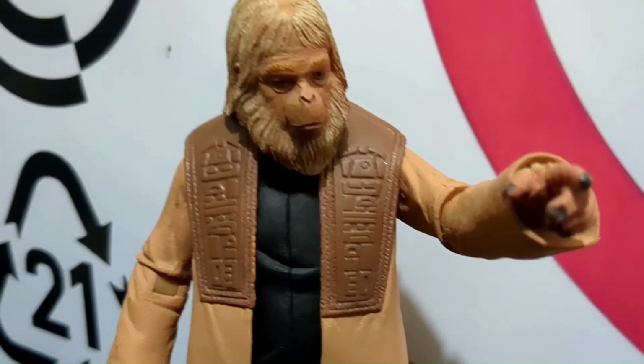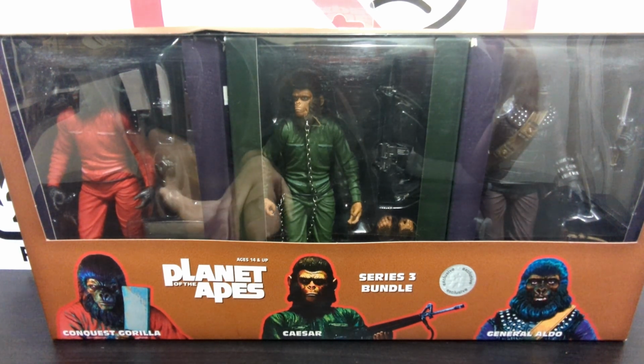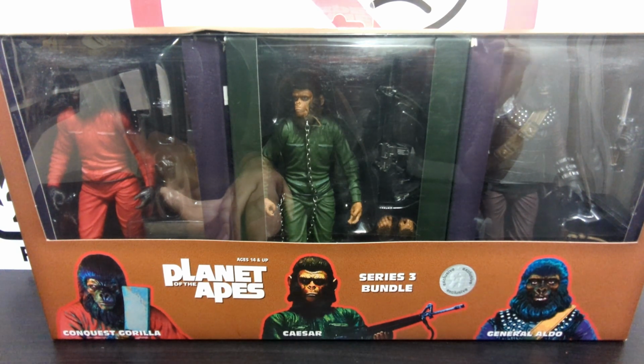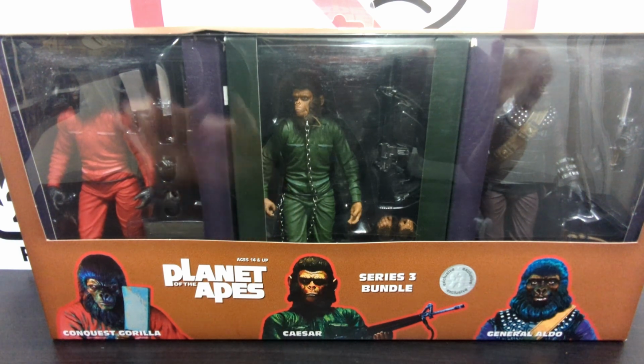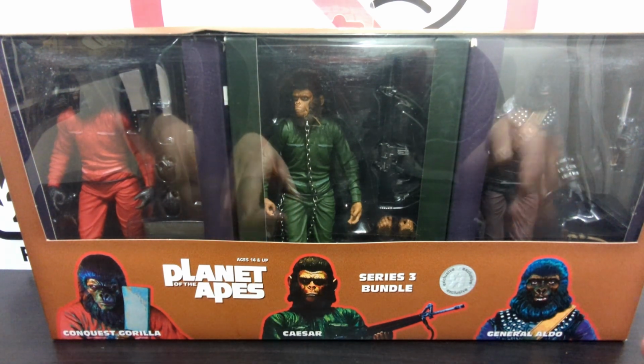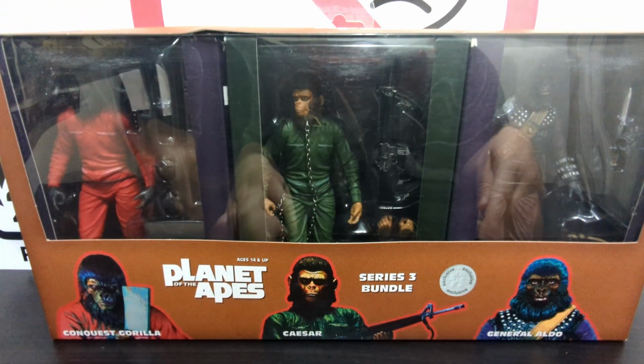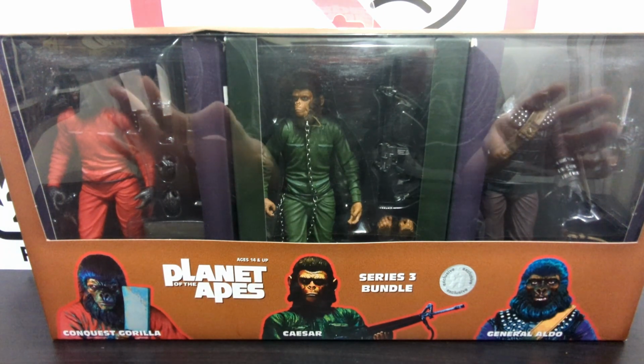Hello, my friends, and welcome back to Player Display. I'm really excited for this one. So literally a day after I reviewed the Gorilla 2-pack and Dr. Zaius, we now have our Comic-Con exclusive 3-pack from Planet of the Apes, including the Conquest Gorilla, Caesar, and General Aldo. And I am very much looking forward to these guys.